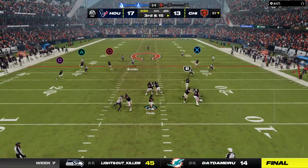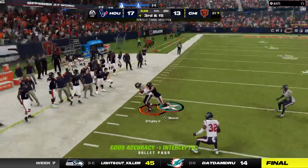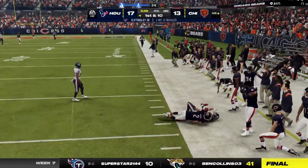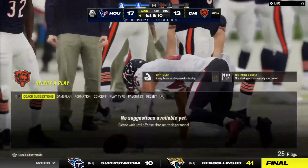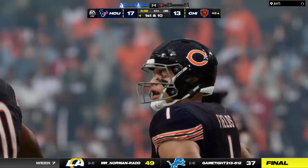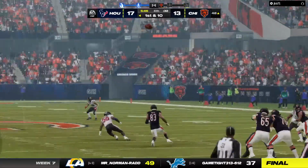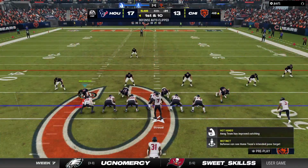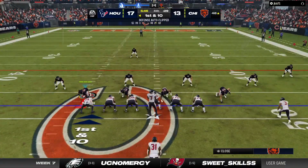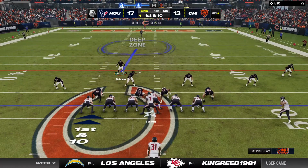Third and long. It's Fields. Oh, he rifles one, and it's going to be intercepted. Derek Stingley picks it, and they take possession 2 yards away from midfield at the 48-yard line. Well, Brandon, there's no question who they're going to look to on 3rd and long, but you can bet this defense knows that as well, so they've got him blanketed downfield. And this ball winds up being intercepted.